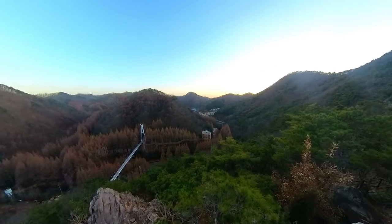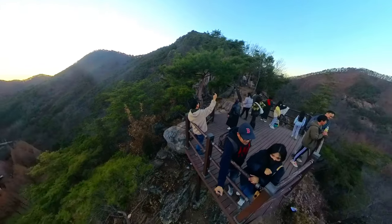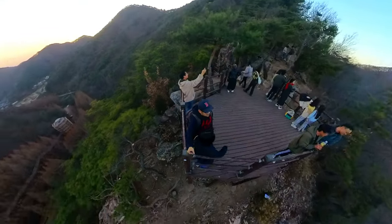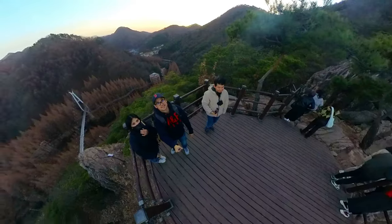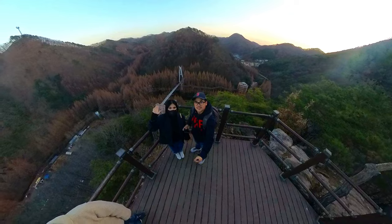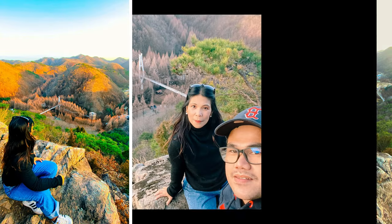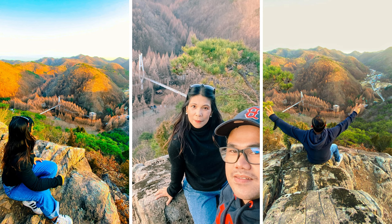Bawal din bumaba dyan, but we saw some tourists trying to go under that view deck to take a picture. So, gumaya na lang kami, pero bawal din. But, binilisan na lang namin. So, we were able to take these pictures like in Instagram. That's success!